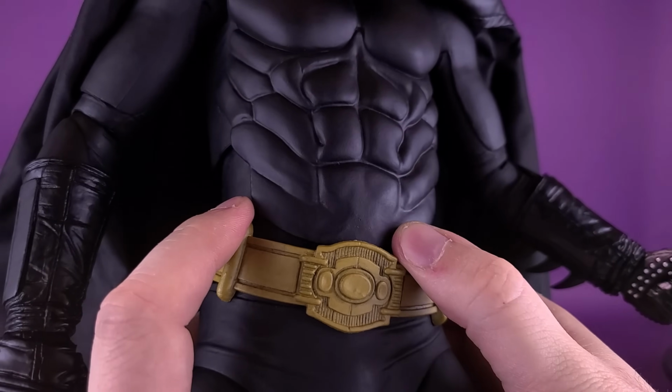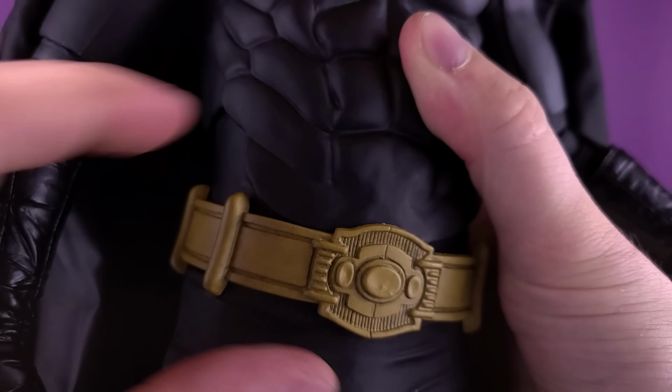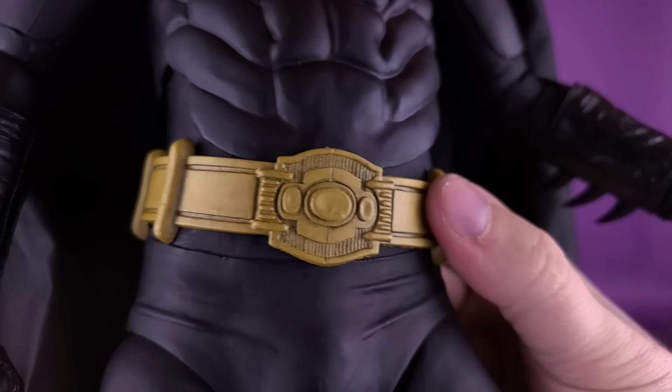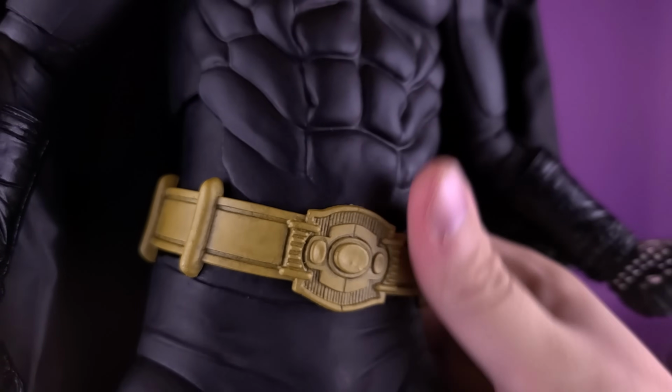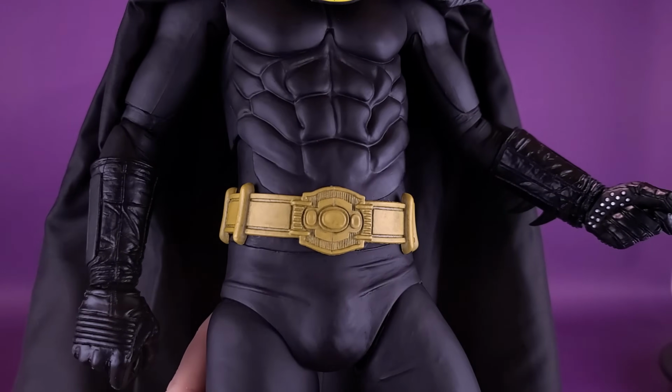So I just had to pull this up a little bit, unfree the utility belt, which is a separate piece, by the way, as well. It's softer plastic. And I just had to then tuck the armor behind it, so you get the utility belt sticking out. I always really like the design of the utility belt.